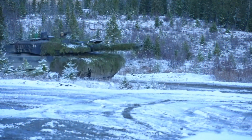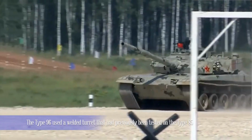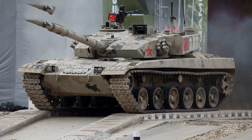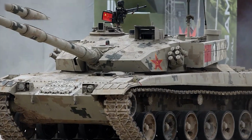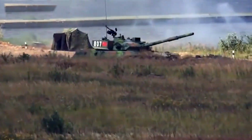The commander's cupola is on the left and the gunner's is on the right. The Type 96 uses a welded turret that had previously been tested on the Type 85, but it is China's first tank to use modular armor. Three Type 683 composite armor modules are bolted together on the front of the turret. They can be quickly replaced when damaged or for upgrades, making them a highly adaptable solution.